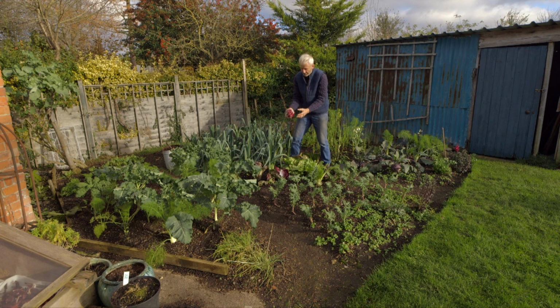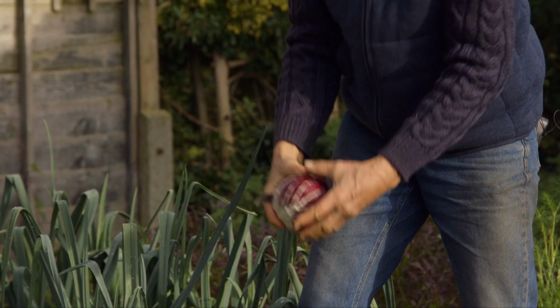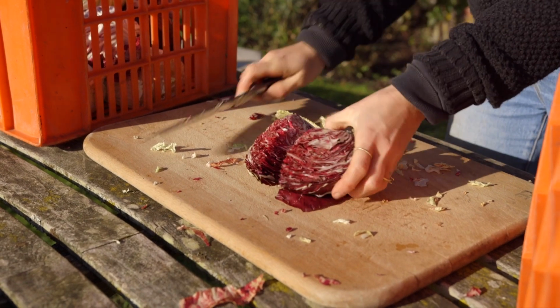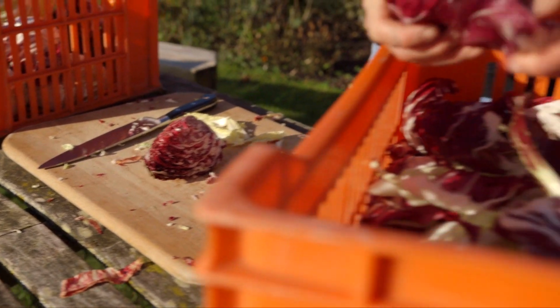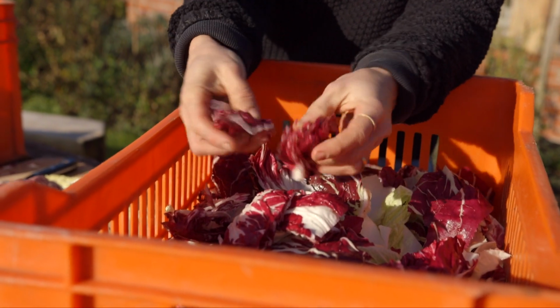There's about 300 or 400 grams there, just under a pound of really nice. It's a really firm head or heart. And we actually put these in salad. We cut them up into quarters and break them open and put them in the salad mix. But they're also very nice roasted with a bit of oil.